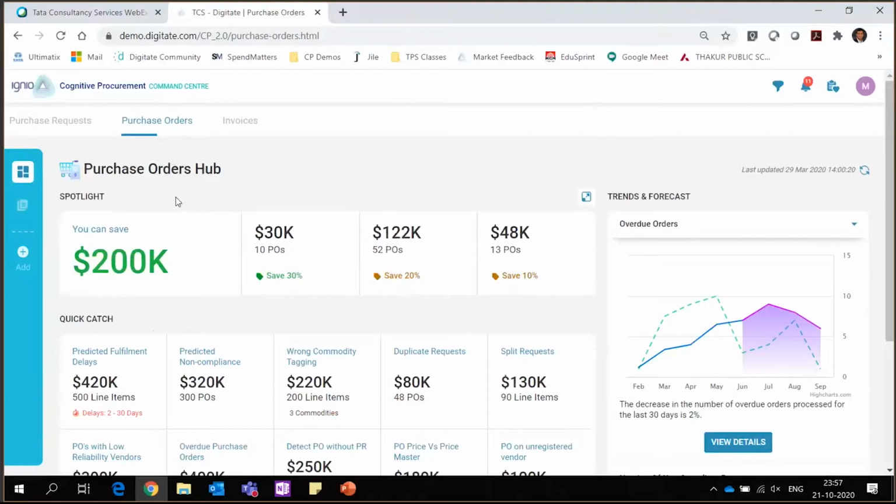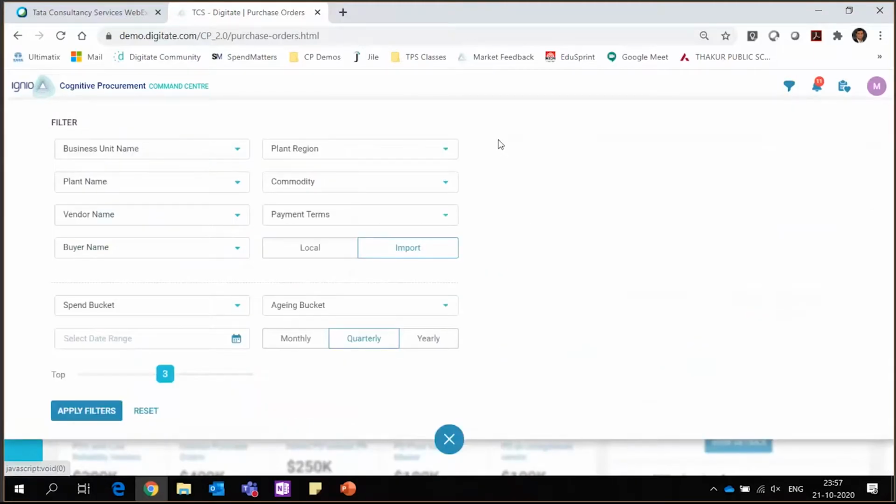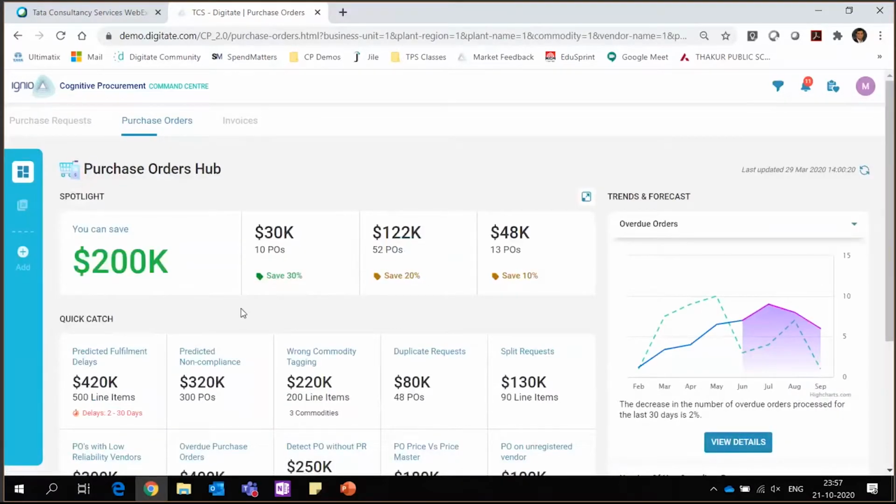And so on top of the privilege-based access to what you can see, we have given a filtering ability, so you can look at maybe a particular region or a particular category or a particular plant or a business unit. That level of filtering is available. So what you're seeing could be a particular view or a particular slice of operations. But the whole idea is to stay one step ahead of operations and ensure that you can plug a leakage or a non-compliance before it starts to cause serious damage. Right? So that's essentially what we do on the command center side.